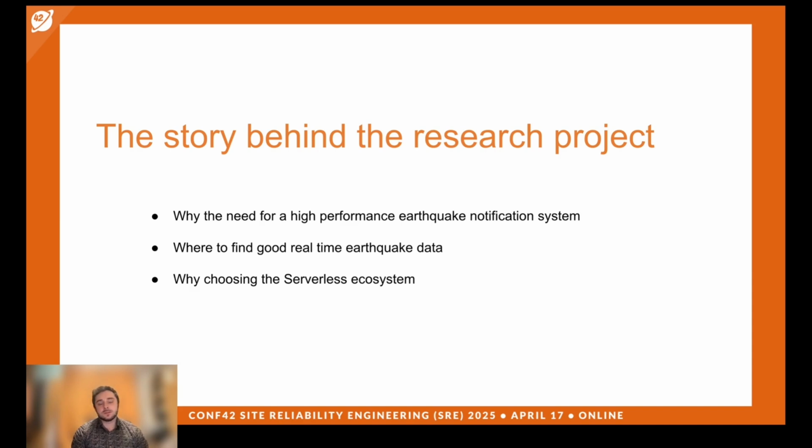Why choosing the serverless ecosystem? So I'm an ambassador in AWS for serverless, Lambdas, and anything related to that. From my perspective, due to my previous projects, I integrated Lambdas, serverless, like anywhere. But beside the knowledge, it was also practical.